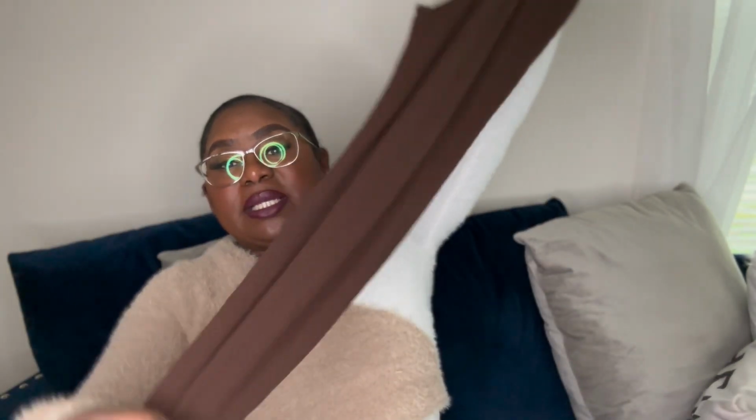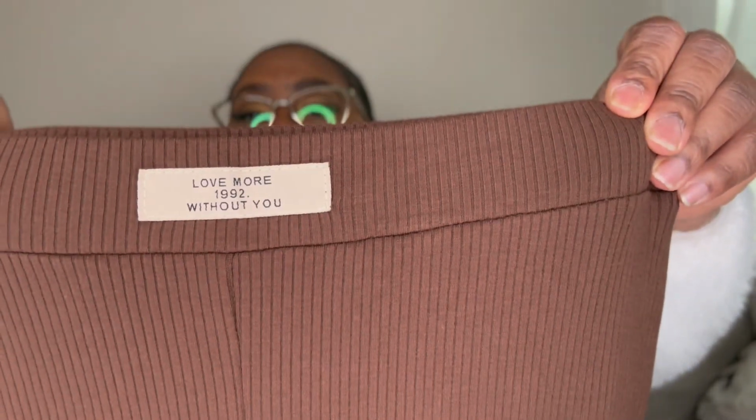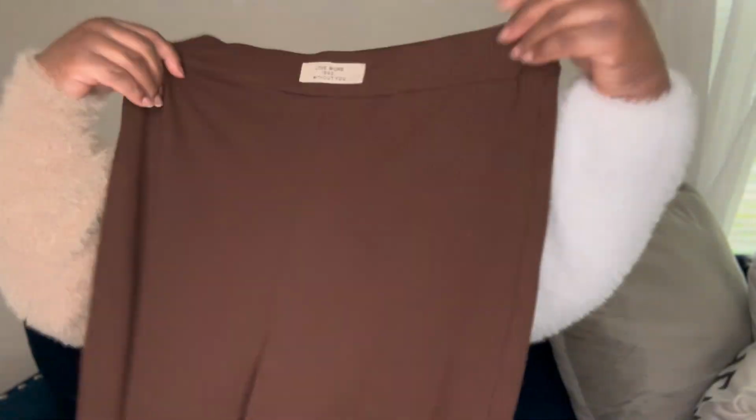This is another two-piece that I got. My favorite. And the only reason why I got this outfit is because it reminded me of a Skims set. I have not bought a Skims set yet because I just haven't. But I love this. It's a chocolate color two-piece set. It's a Love More 1992 without you. That's what it says. So yeah, it's in a chocolate color. I really, really love this.